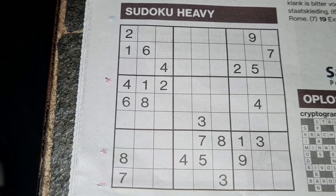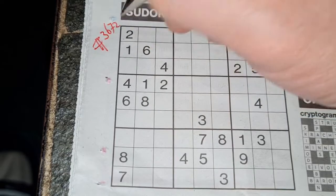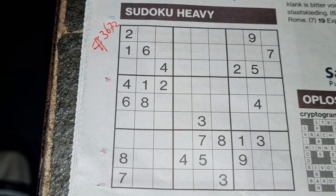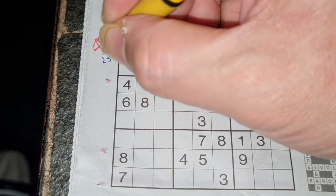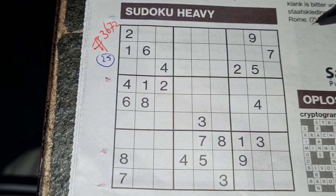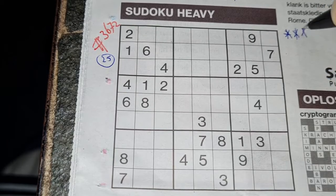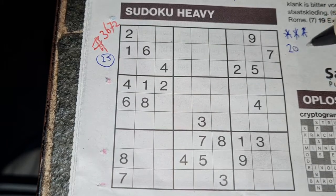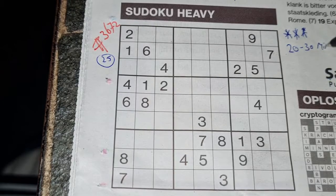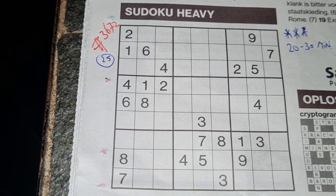let's get started with this heavy Sudoku number 3672. And before I start, I always count up printed digits. Well, this one has 25 printed digits. If you compare with the 1 star, 2 stars, 3 stars, and the 4 stars Sudokus, this will be a 3 stars Sudoku. For a 3 stars Sudoku, I need 20 to 30 minutes to solve. Alright, so let's get started.